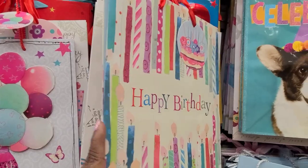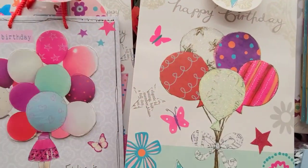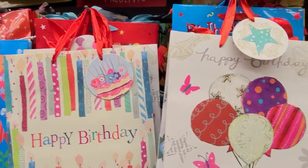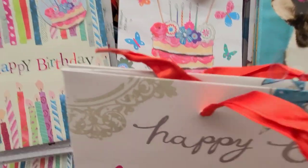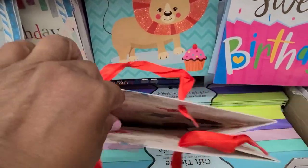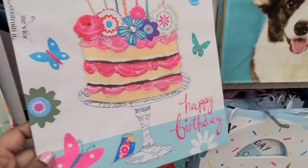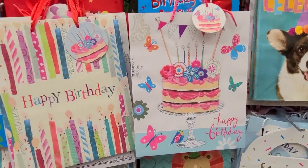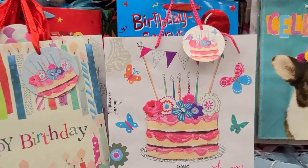And this is really gorgeous. Says Happy Birthday all the way inside. And then this one says Happy Birthday with all the balloons. Really gorgeous inside. And my favorite is the one in the back. Look at the inside of this bag, how gorgeous. Really gorgeous. Then this one says Happy Birthday, and it's really pretty. They're all really fabulous. And all those are Flomo bags.